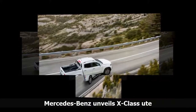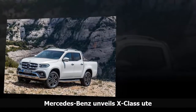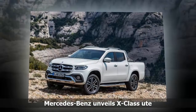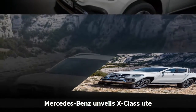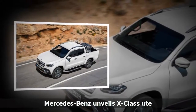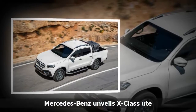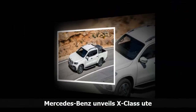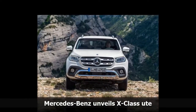offering 190 kilowatts and 550 Nm outputs thanks to a 3.0-liter turbo diesel V6 that pitches it above the 165 kilowatt, 550 Nm Volkswagen Amarok V6 and 147 kilowatt, 500 Nm Holden Colorado. Mercedes says 4-wheel drive versions will feature a low-range transmission along with the option of a rear differential lock.